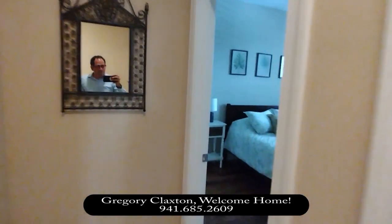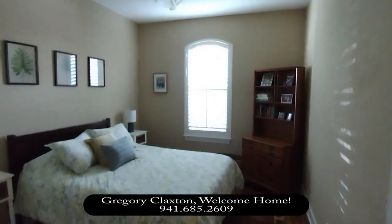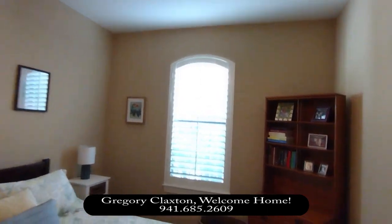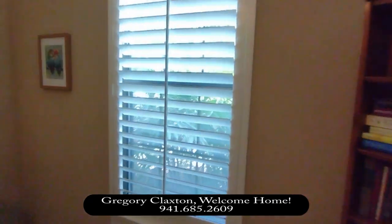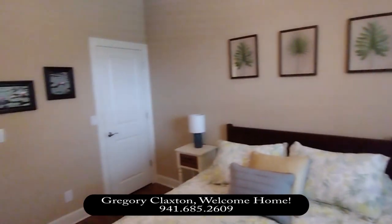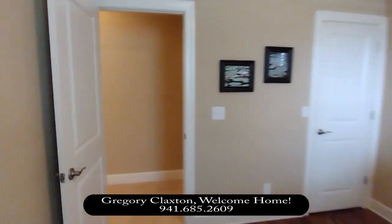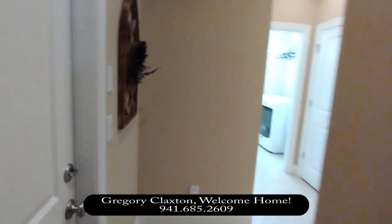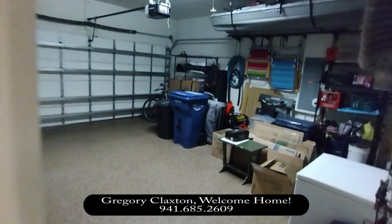And then on to the third bedroom. This is like two. There we go. Which actually points to the front of the home. The closet over there in the corner. Turn that off. And last but not least, pop into the garage.